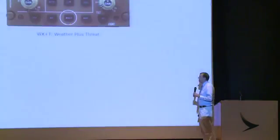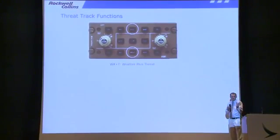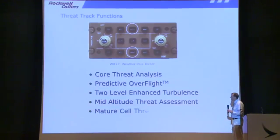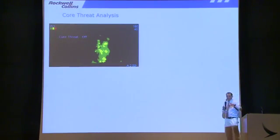So threat track, like I said, WX plus T becomes weather plus threat. On the Airbus control panel, the turb function becomes a WX plus T plus hazard switch. And there's 6 new features related to this. Core threat analysis is the name of the one I couldn't remember. Core threat analysis does that analysis of the thunderstorm I mentioned earlier.